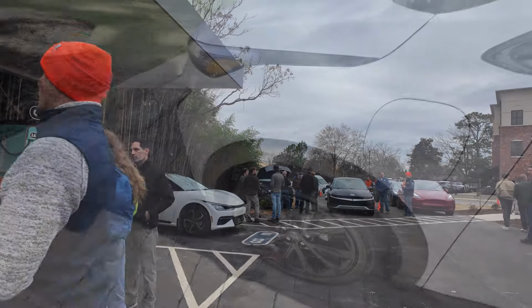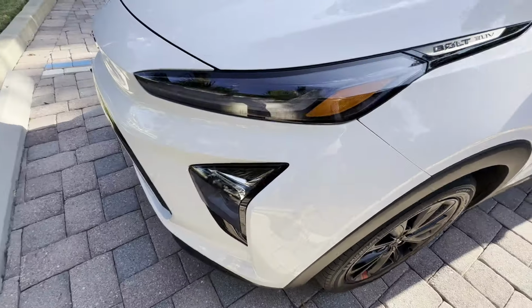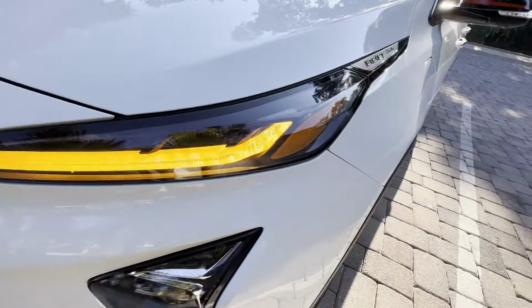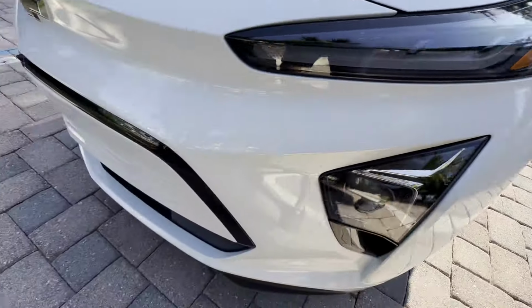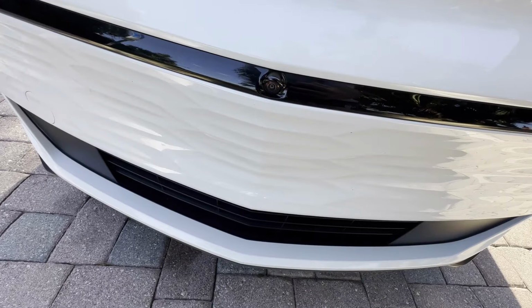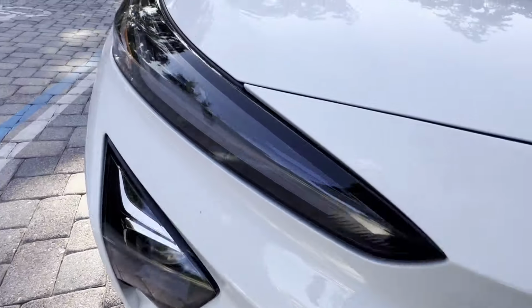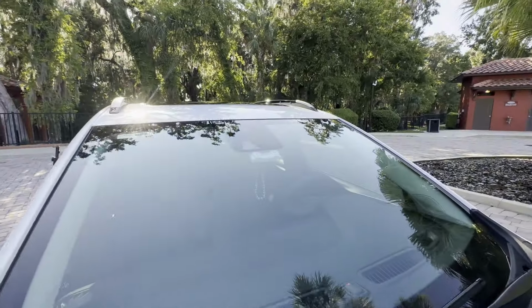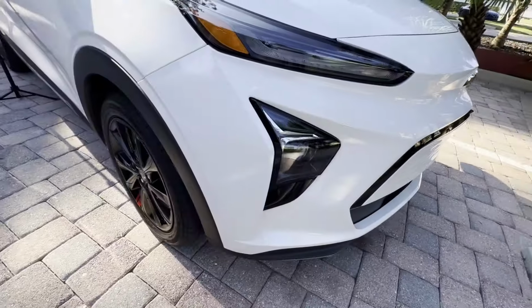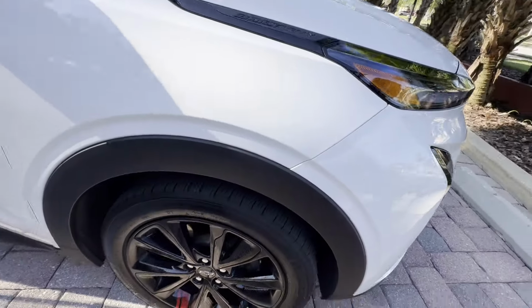More of the good is that the fit and finish, the mechanical structure of this vehicle is incredible. 50,000 miles, no rattles, no squeaks, no fitment problems with any of the panels. It is in pristine condition. And the paint is holding up well despite the abuse that it gets going up and down I-4.